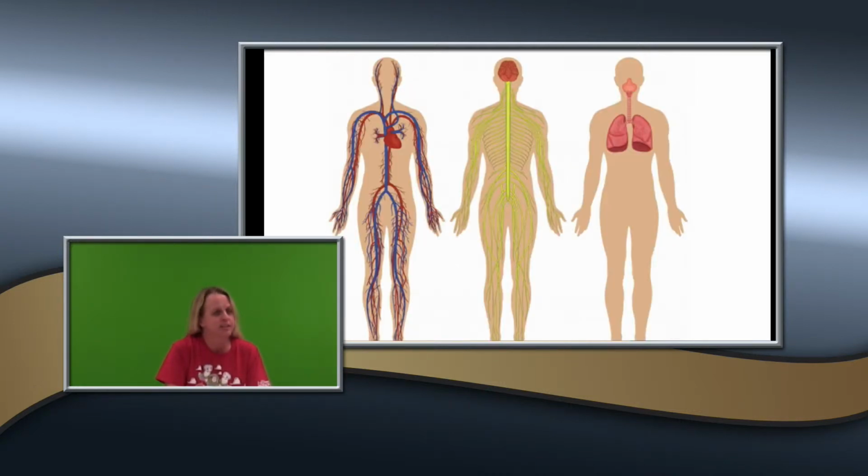What does the circulatory system do? It circulates, or moves, your blood around all parts of your body. Your heart and blood, made up of cells and tissues, are the organs of your circulatory system. The respiratory system includes your lungs, organs made up of cells and tissues that control your breathing.